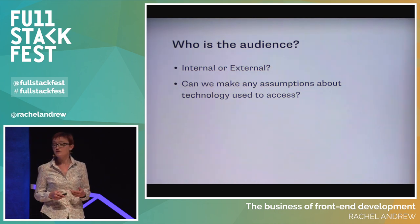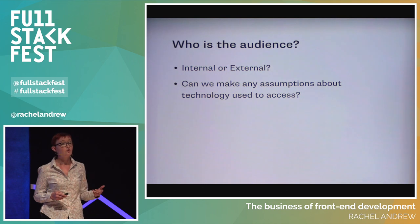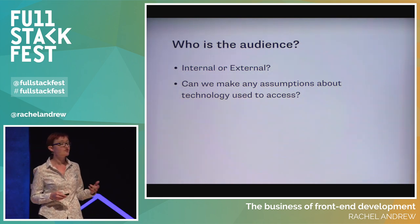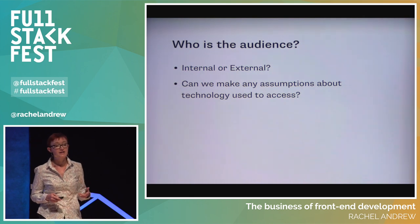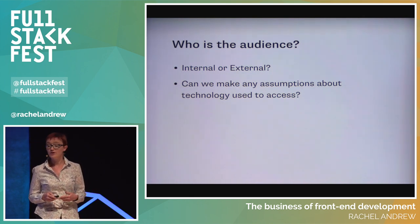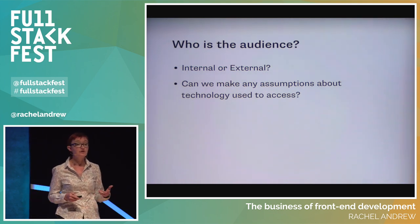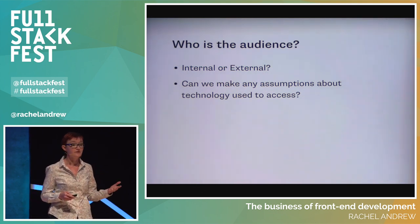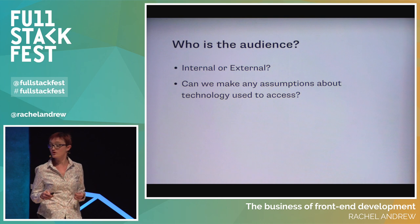And who's the audience for the stuff you're building? If it's an internal audience, you're building a dashboard, an intranet type thing, you can often make very different decisions than if it's going out onto the web. It might be that you know everyone using the application is going to be doing that on a tablet out in the field. They're going to be using an iPad. You can make very different decisions there than you would for something that's just going out onto the web.